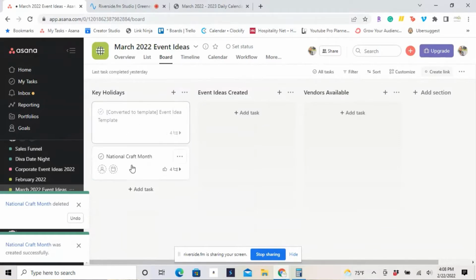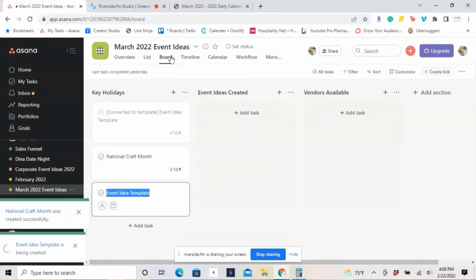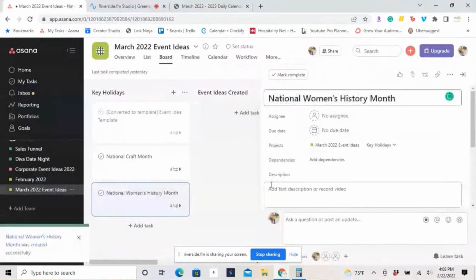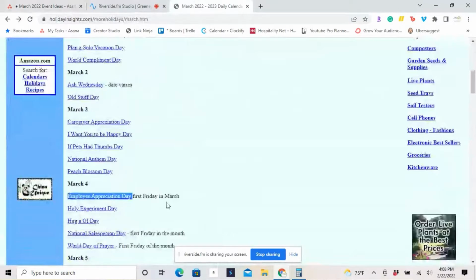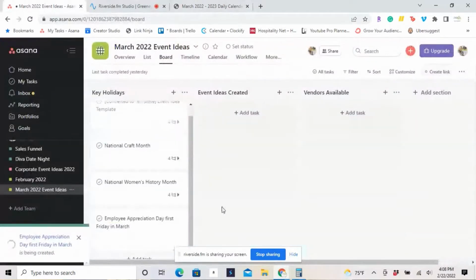So I created this template, and then when I do create a task, I select my event idea template, and then all I'm going to do now is just go through different holidays and copy them all into my Asana template. So another one I can do, Employee Appreciation Day. Then I'm going to come here and I'm going to paste that.